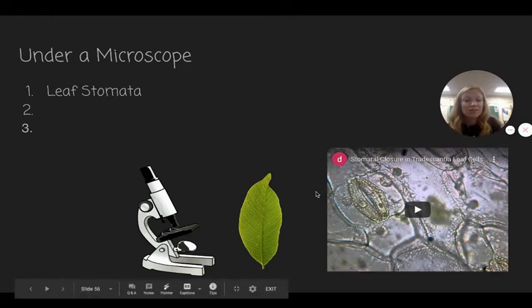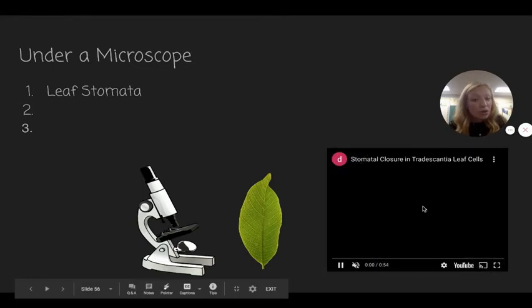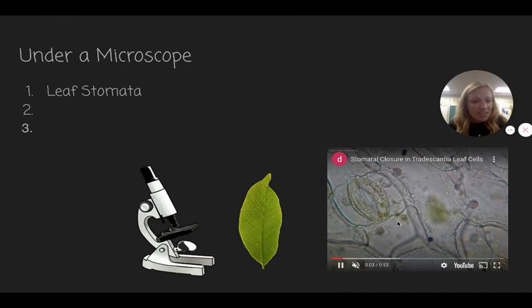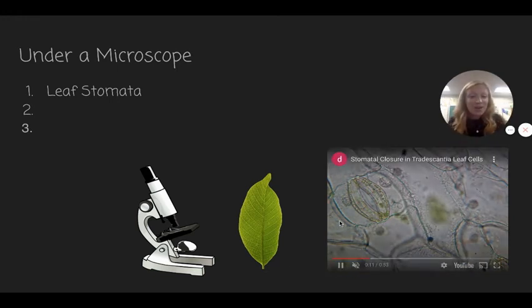So this is a leaf stomata, or stoma for singular form, and they actually put a leaf under the microscope, just a little tiny part of it. And right here is the stoma. So that's actually where they exchange gases to help with photosynthesis. So I really want you to look closely and observe that it actually moves. So it kind of looks like lips. And if you look closely, you can see them closing. So it's those oxygen and carbon dioxide exchanging. So how cool is that?